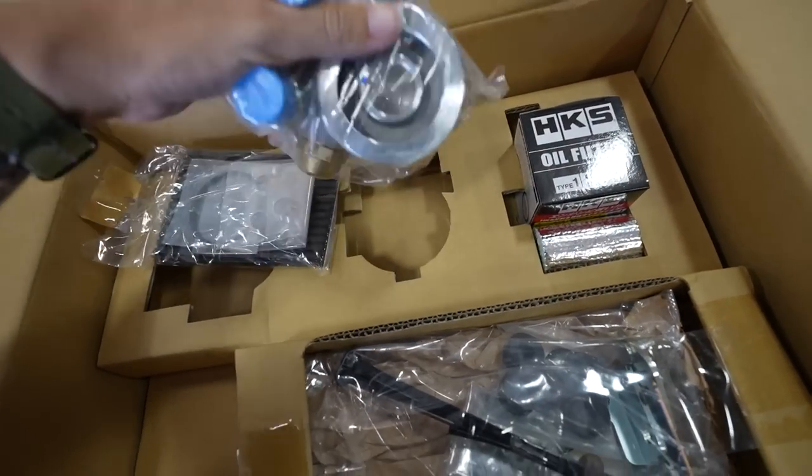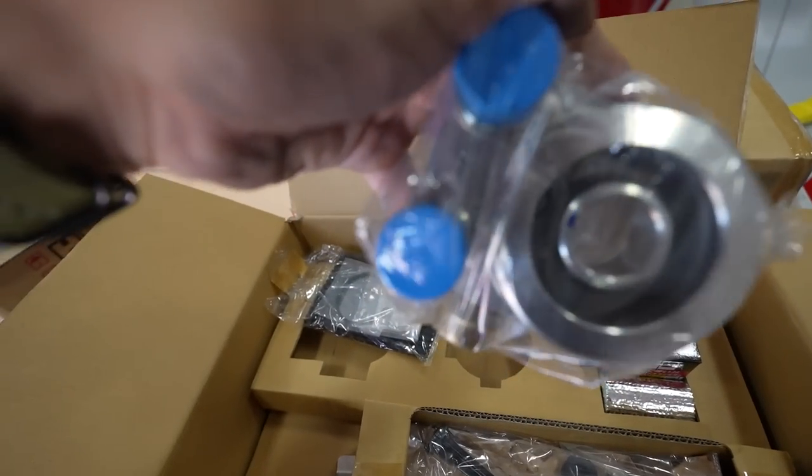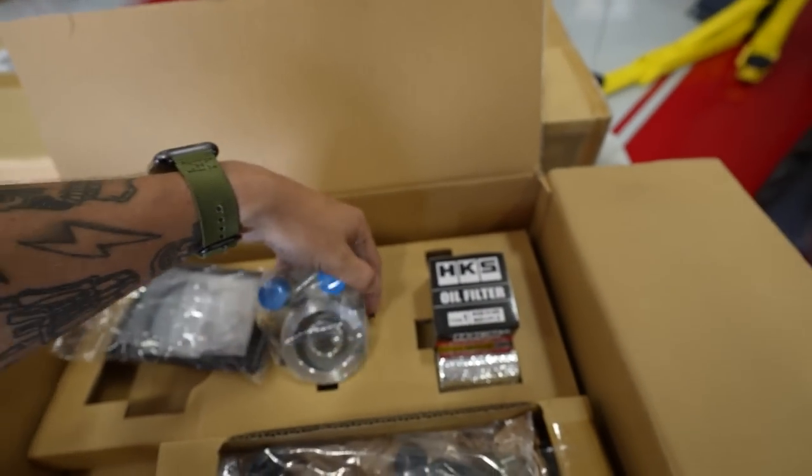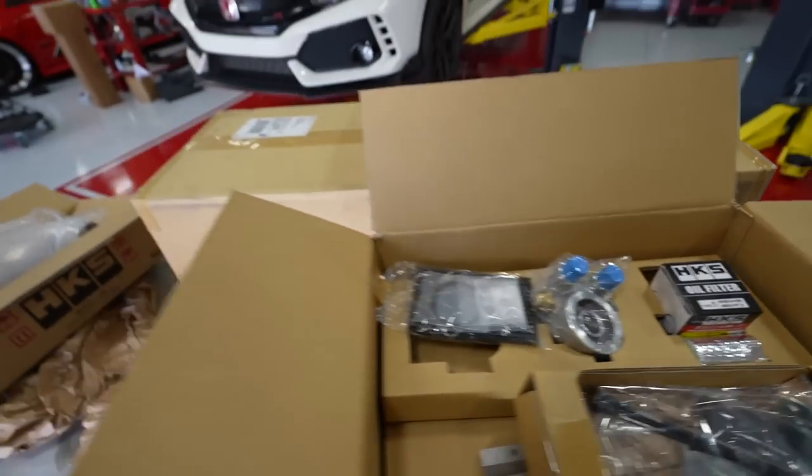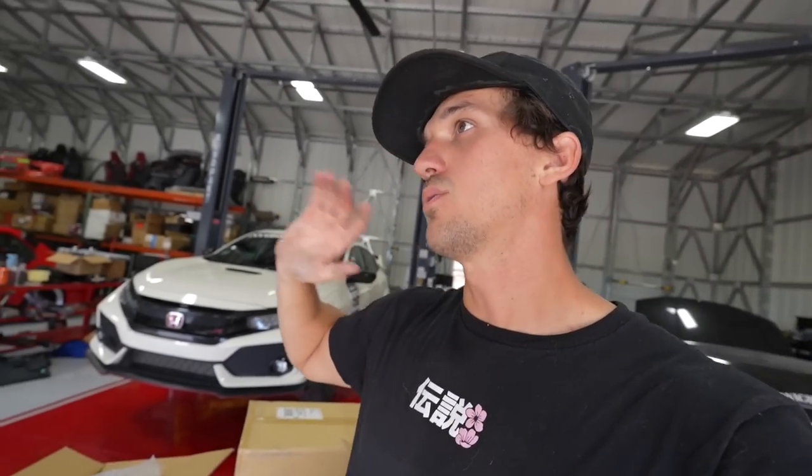Look at this. This is sick. Very nice HKS branded as well. HKS oil filter. This is gonna be really sick, and this is really gonna help cool down the car. Now, I can't promise that this car is never gonna overheat, because we definitely have a long ways to go before we can confidently not overheat, but this is gonna help out a ton.